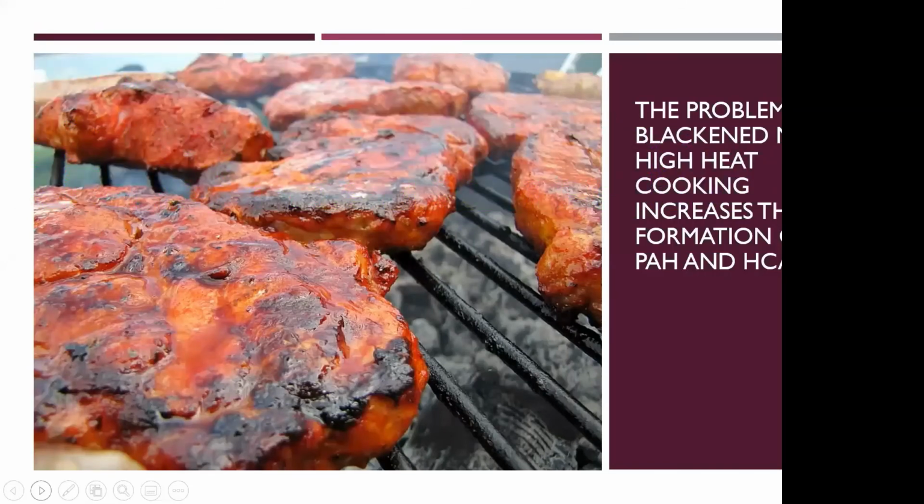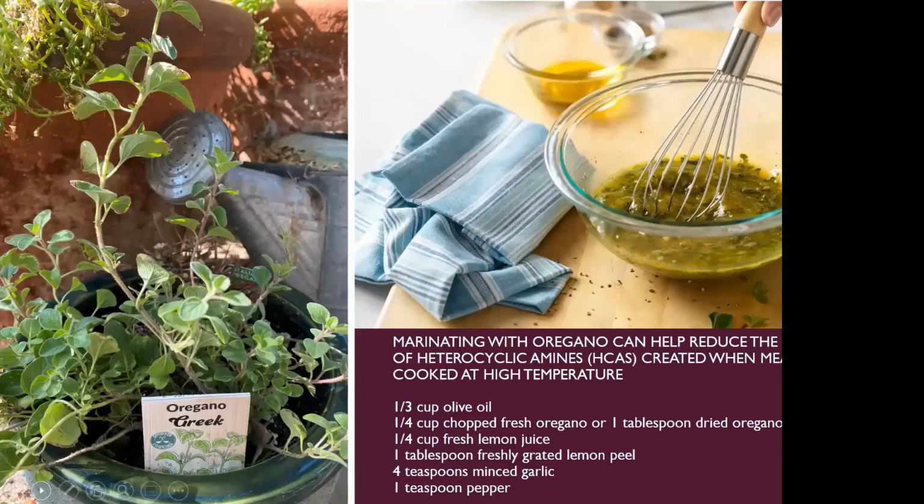And one of the interesting uses for them is in marinating meat. This is summer and people are grilling, and the blackening and cooking of meat, fish, and poultry at very high heat forms some chemicals that are carcinogenic. When you marinate meat for at least 30 minutes before you grill it, it greatly decreases the formation of those. And in one study, the addition of those Mediterranean herbs also greatly helped, probably because of their antioxidant capacity.